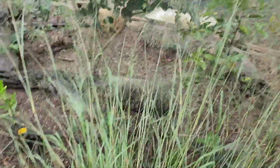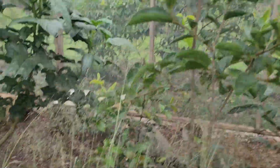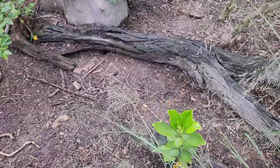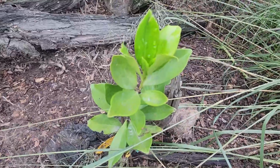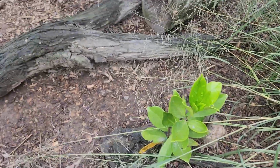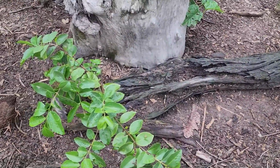And let's move on. That's the persimmon we have seen from the other side. Here I have the orange grumichama, which I bought online. It has taken off really nicely. Only planted this spring, beginning of spring.